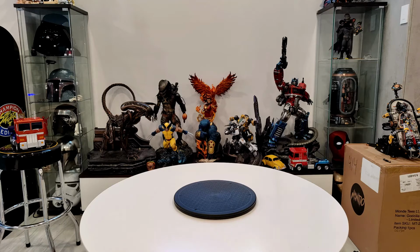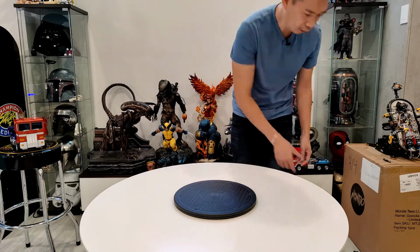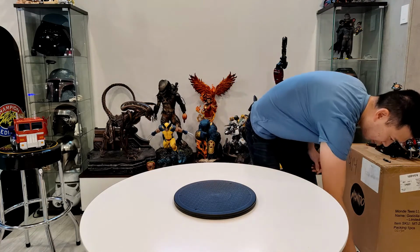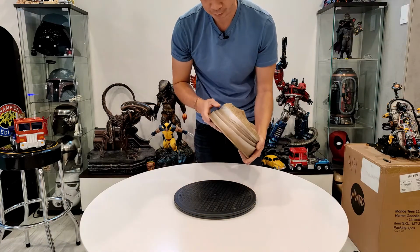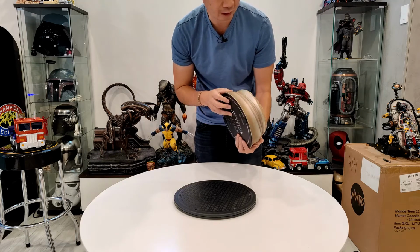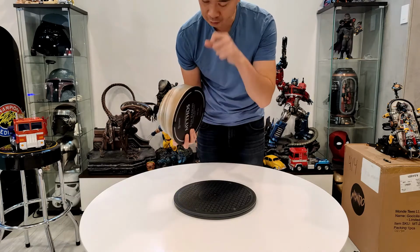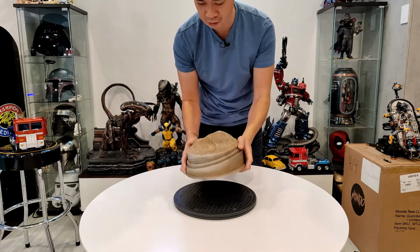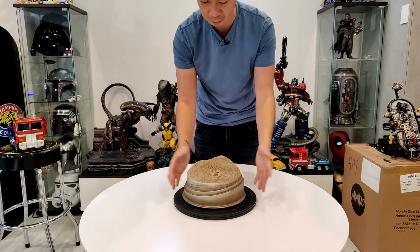Okay guys, I'm back. We're going to start assembling this guy. I'll close this up here. And again, start off with this base. Yes, very similar to all the other statues in this line, minus, I guess, all the new stuff. But I was looking at the art print, and it was 2012, 2013 that these came out.